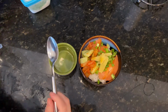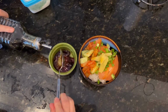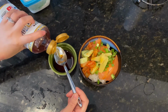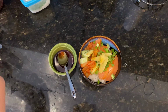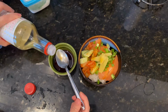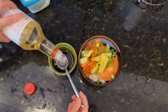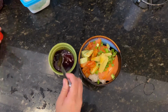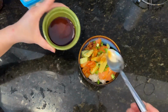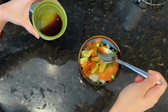For the sauce, I will be doing soy sauce and some dashi and some mirin. And we're just gonna put it on top. Oh my gosh, I'm so excited.